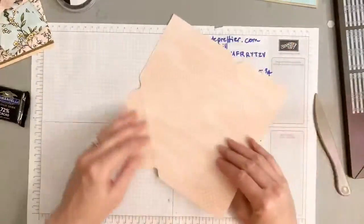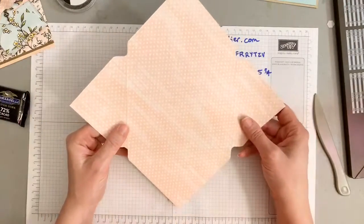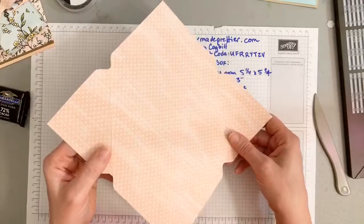Alright, so now what you're going to do, and I don't know, you can see maybe better on the more monochromatic side where those score lines are.